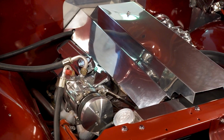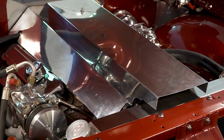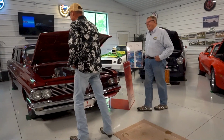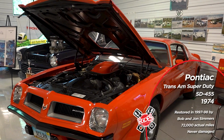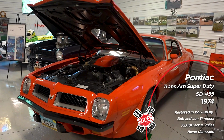Jeez. Really handles well for a big car. I love the custom air intake you did on this. Well, it covers up a lot of junk when you got a port fuel injection system. It does, doesn't it? This is a Super Duty 455. These things, boy, I'll tell you, they have skyrocketed. What's the story behind it, Bob?